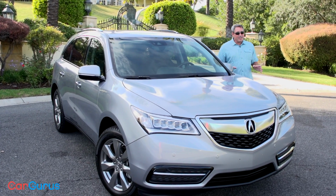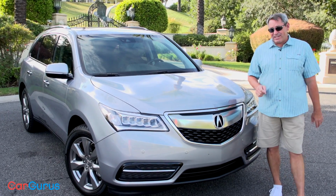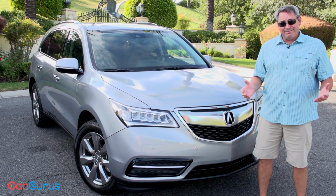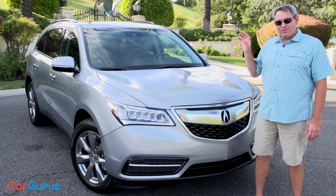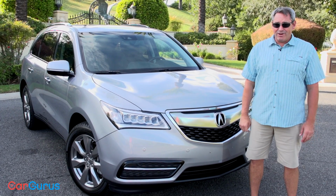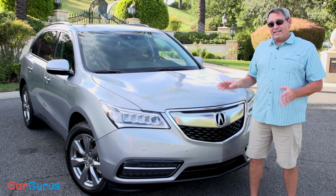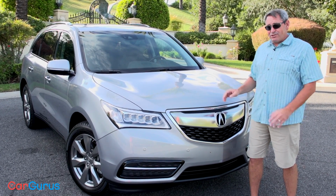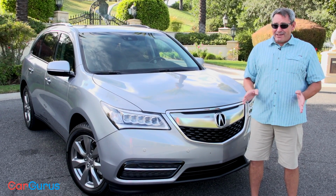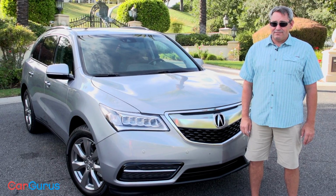Now, before you go out and get a new MDX, there's something you need to know, and that is that a redesigned 2016 Honda Pilot just rolled into showrooms. Now, what's the big deal about a Pilot? It's based on the same platform, uses the same powertrains, and a lot of the same technology that's installed in this Acura. Now, I personally think that the Acura remains the better looking vehicle, and it does come with some exclusive content that you can't get on the Honda. Nevertheless, it's pretty clear that the value proposition for buying an MDX just got a lot harder to justify.